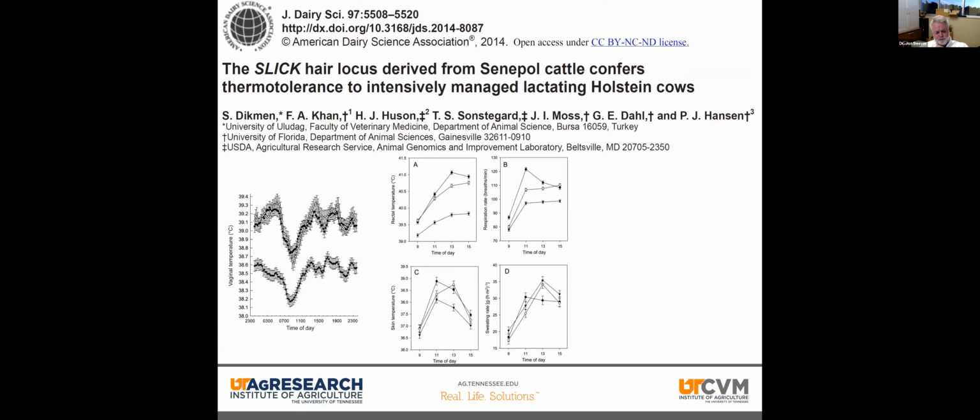Same thing here. If you actually look at rectal temperature, respiration rate, skin temperature, and sweating rate, you can see that these cattle that are slick outperform the other cattle in these groups. And so here in the upper left, you see that the rectal temperature of the cattle does not rise as much during the day as a normal animal.